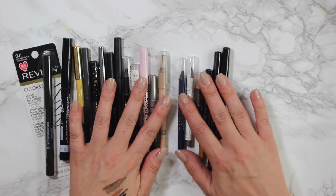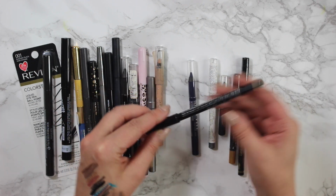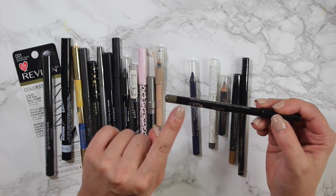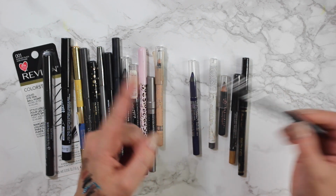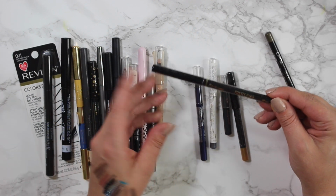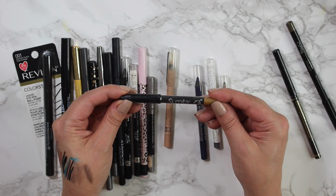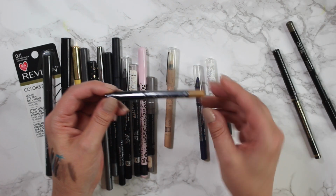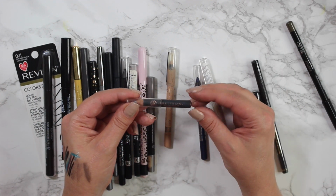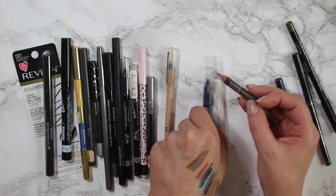All right, now my next group here are all brand new. So this one is from Ofra and it's called Green. It has more of an army green color on there, more like camouflage gray, I would say. This one is Pretty Eyes by Scone, I think it is. This is from Samuta and it is New Delhi Chai, very pretty shade there. And then this one is from Anastasia Beverly Hills. So these ones are open, but I know they're brand new.